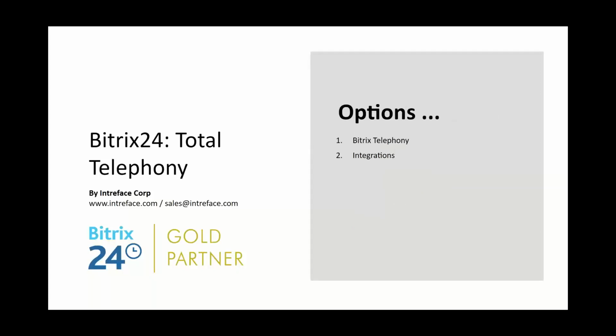Before we have a look at the integrations, it's important to understand there are two different options in terms of telephony integration in Bitrix24. First, you have Bitrix Telephony, where we can rent a number from Bitrix24 and use that number as our telephony integration. The second option is integrating with your external phone provider. If you want to use an existing telephone number that you've had for a long period of time and you want to keep that number, then an integration is the option you should be looking at.